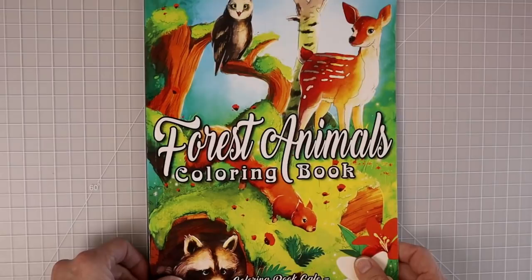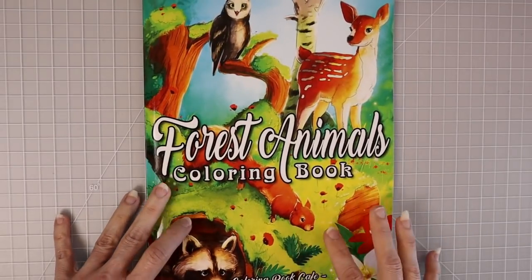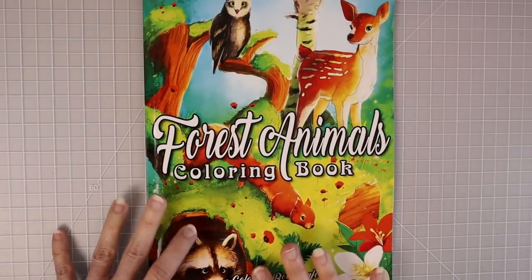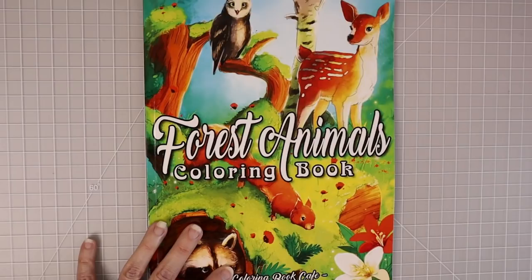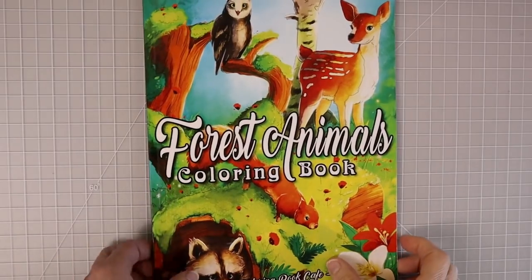And that is what I love about their coloring books. I only very recently discovered this, and I'm just like, okay, well, where have I been? I do so many videos for beginners, and I really was not that familiar with these coloring books until I actually worked with Coloring Book Cafe and had to color a few of their images. I was like, I really, really love these coloring books. I have to share these. And so that's why I'm bringing you all this video today.